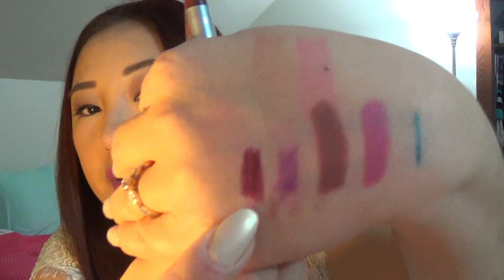So this is Cabernet right here. And then Rockin' Rose, which is very similar to the Mochalicious, just a little bit lighter.